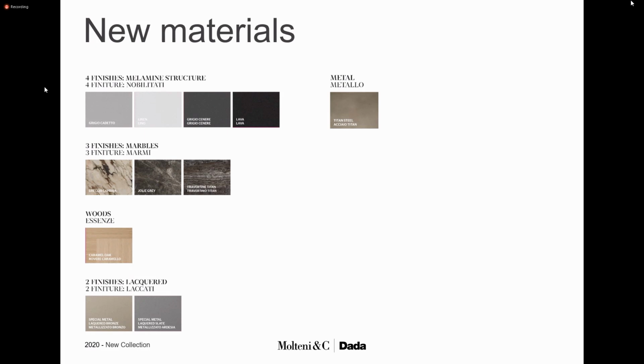If you want to ask me something, I remain at your disposal for a couple of minutes or more if you require. So, Sebastiano, on the Sistema 7 wall unit, there was a chestnut finish in the image. Is that a new finish on the Sistema 7 wall unit?